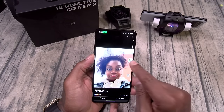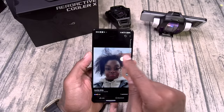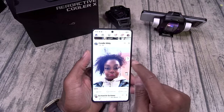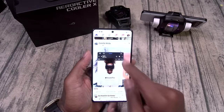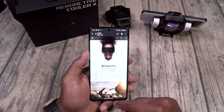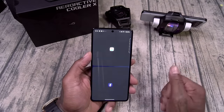Or we could go full screen. Let's see, what did I have open? What did I have open right here? Okay, let's go to Google. Oh, matter of fact, it's in the picture. Oh, this is okay. I'm about to say, what am I doing? All right, so let's go full screen. All right, there's full screen. Now from there, we could do split screen multitasking.